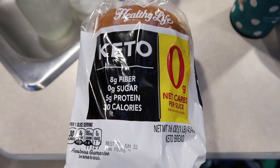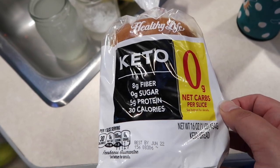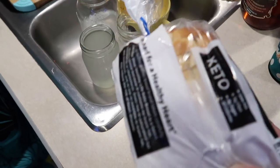This is the keto bread that we have. Zero carbs per slice. Does it taste as good as regular bread? Definitely not. Absolutely not. But does it do in a fix for us not having bread in 4 months? Yes. Well, we've had bread. We've been cheating recently, but we do that maybe once a week for the most part.